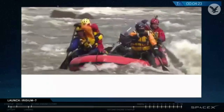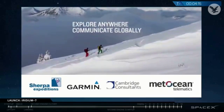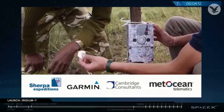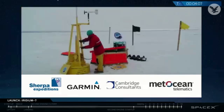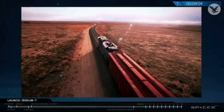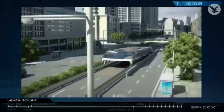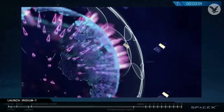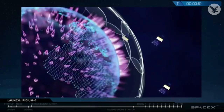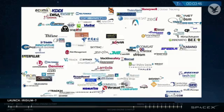First responders on land and at sea use our partner solutions to communicate even when cell towers and phone lines are destroyed. And of course, explorers, scientists, and adventurers use Iridium solutions to keep them connected, even when they are off the grid. The Iridium Next Network will turbocharge the connections that matter, driving innovation for years to come. But that's just scratching the surface. These are just a few of the Iridium partner ecosystem. Over 400 companies who are connecting their customers all over the planet.